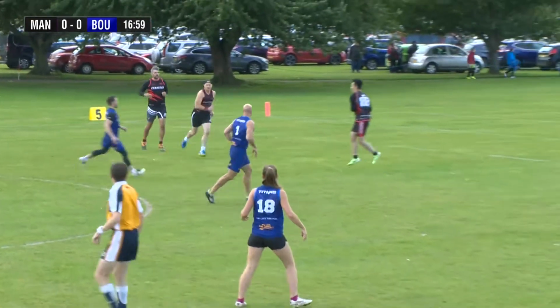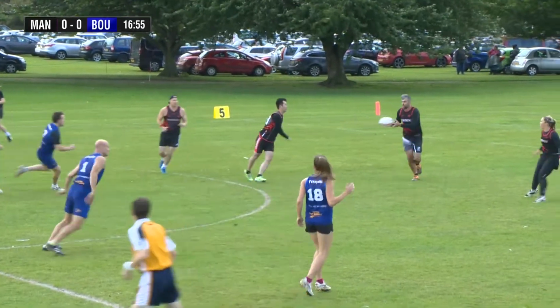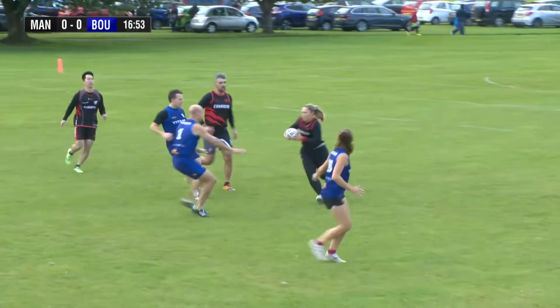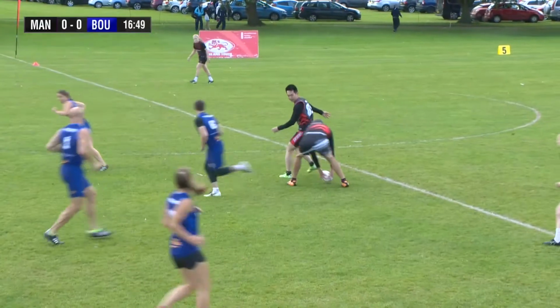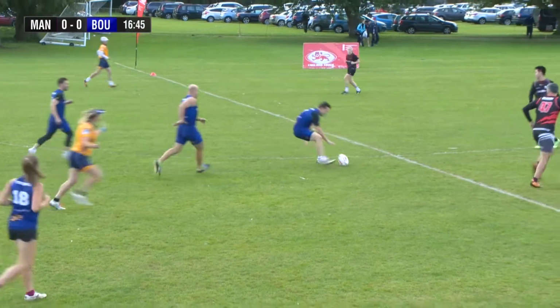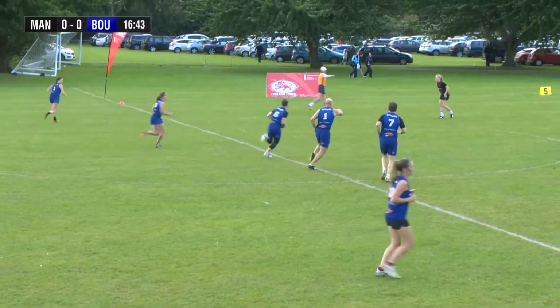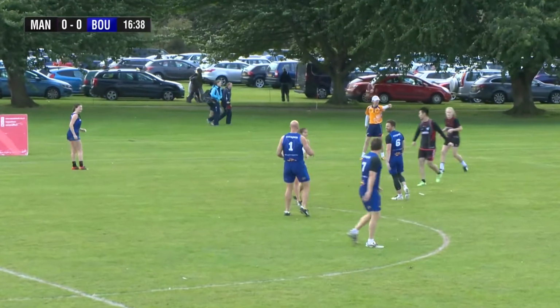So still 0-0 here in this first match of the day. The organisational side is just a little bit not as fast as the playing side at the moment. We just don't have the team sheets, and a mishandle there will be a change of possession. All hitting the floor.